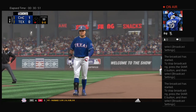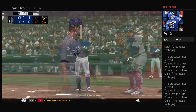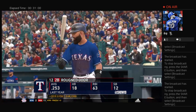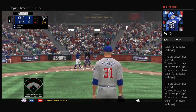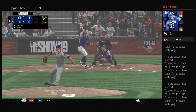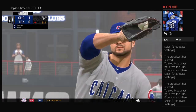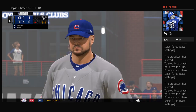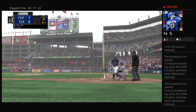Batting in, the second baseman, Odor. Up next for the Rangers, Rougned Odor. He'll get to take his first cuts here. First offering on its way. And that's by him. It's 0-1. As this game progresses, I don't think he's going to want to miss in that spot down the middle of the plate much more. It's early. They're a little less aggressive right now, so he's able to get away with it.